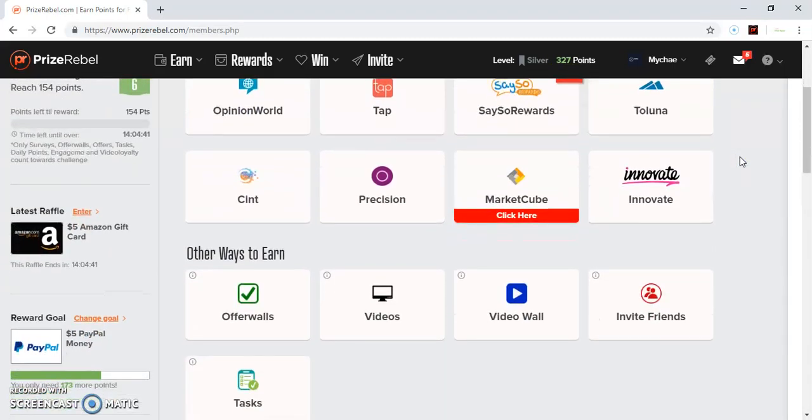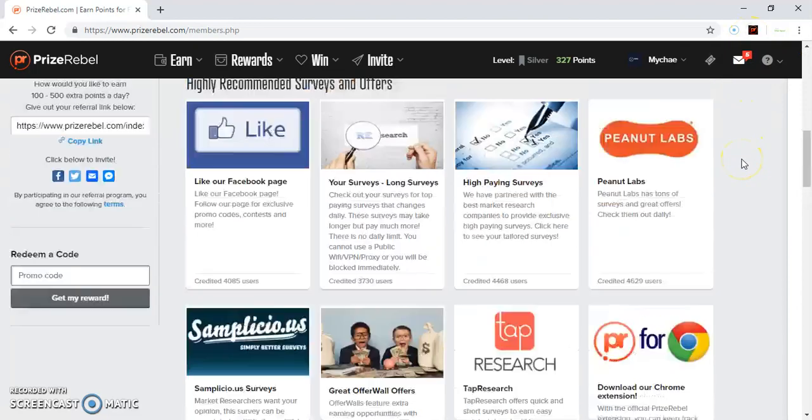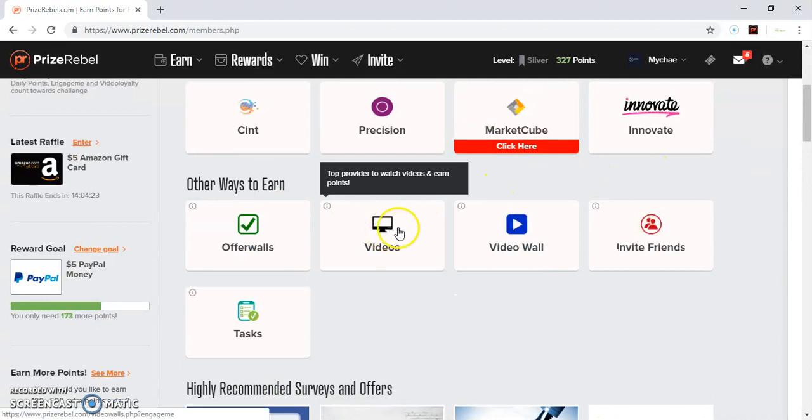But the first thing you do after you register, go down here and download the extension. See, mine's up here in the top corner. Get that extension. After you do that, go on ahead and click on either Engage TV or this one. I guess technically you would need Chrome because you got to do that extension. So either one of these, whichever one you prefer.